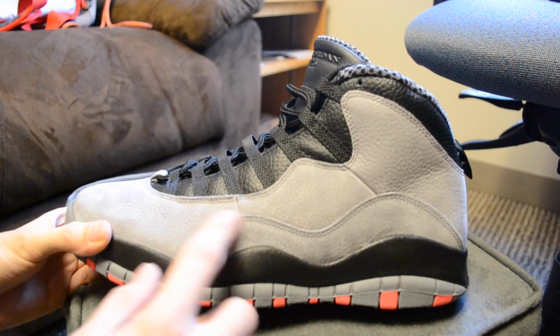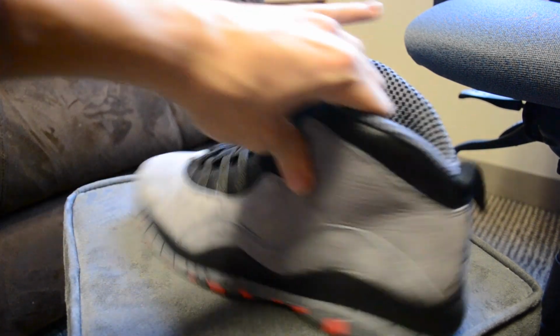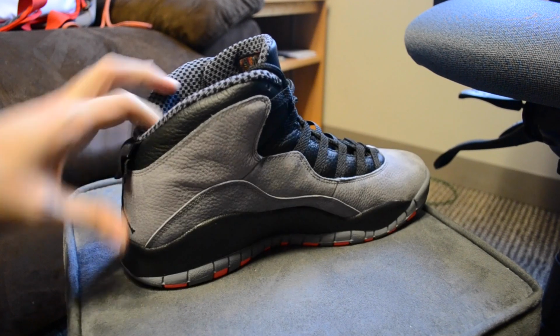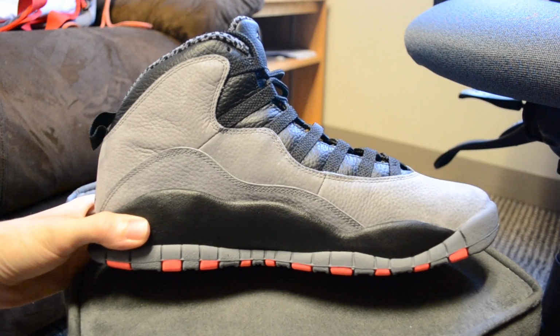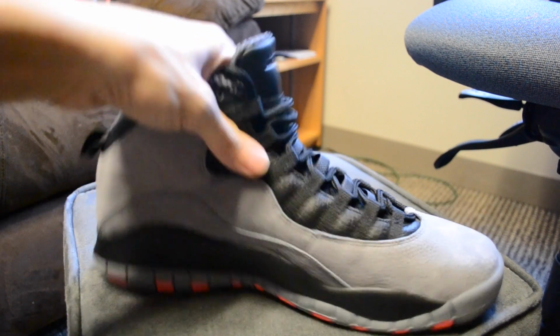And then the lines of the shoe curve around there for the cool gray part. Come here to the back on the cool gray, you've got your black Jumpman. The inside of the shoe is virtually identical to the outside of the shoe. Nothing massively different going on here.